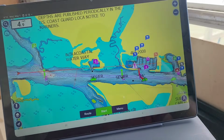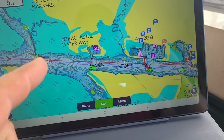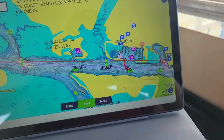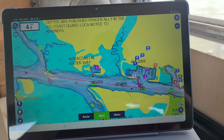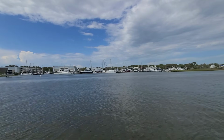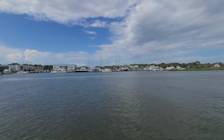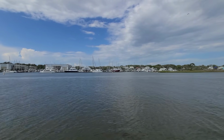So we are coming into Southport, North Carolina. This is us right here. And we're gonna go into this bay right here. We've been told that there's a restaurant called Fishy Fishy, and you can anchor near there, and then you can dinghy to the public dock. So that's a good lead. We met someone who was actually from here. This is a big marina. It's called Morning Star Marina in Southport. About the biggest one I think we've seen on this entire trip.